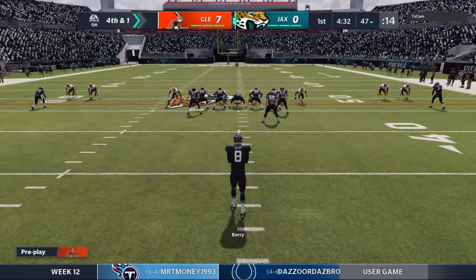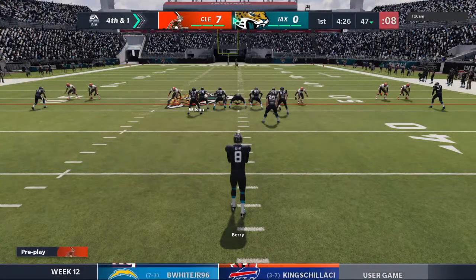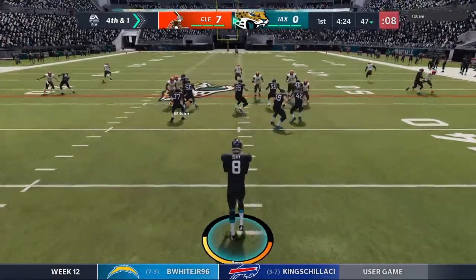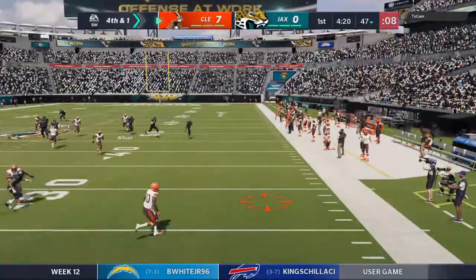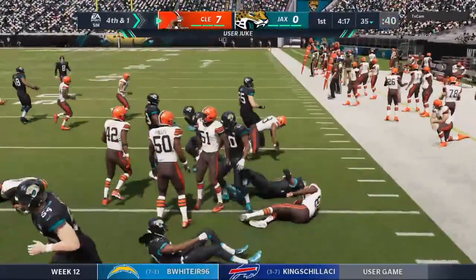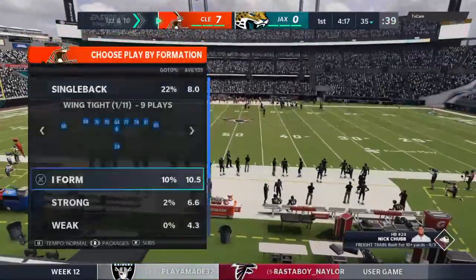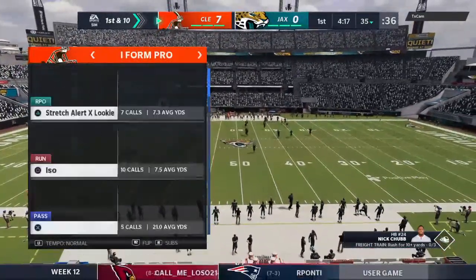Back deep, Jarvis Landry. And last week in the loss, 5 punts as he gets this one away. Just 21 yards on the punt there. And the Browns will take over, 1st and 10.